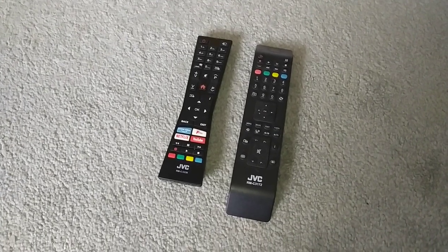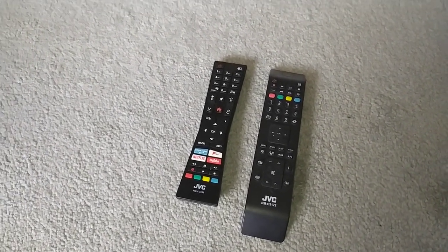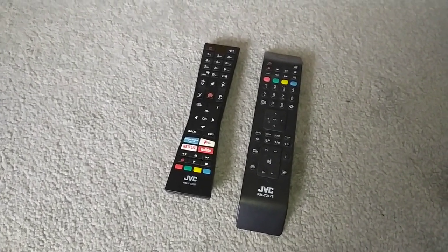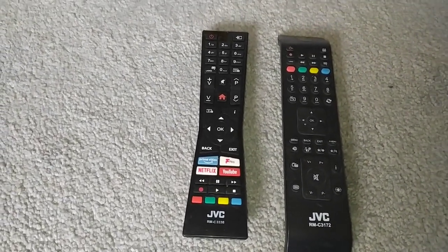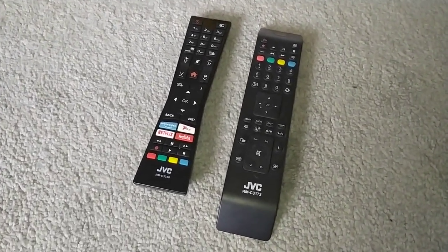Fingers crossed. Okay, so we're back and we've done the research and got a load of prices. We're going to start with the remote controls. The one on the left, the JVC RMC3338, sells new for about $575, so we're not going to put it on just yet. We're going to keep hold of it in case we ever need it.